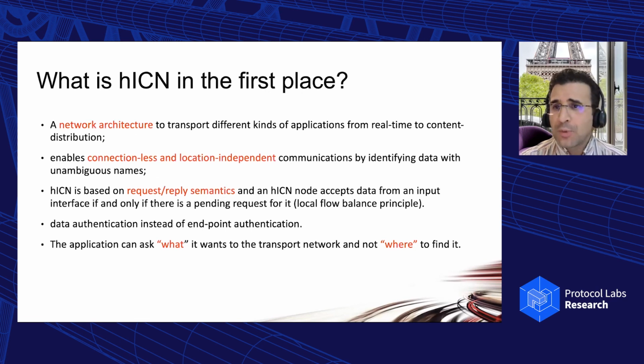I don't know how much people are familiar with ICN in the first place, but ICN and hiCN is a network architecture. So it's a layer 3 and layer 4 technology. And it's supposed to serve any kind of application. So it's not just, for instance, a unicast-like protocol. It's not something like IP multicast, where essentially IP multicast is a network architecture to serve very specific workloads and applications. So hiCN and ICN, in this sense, is really a so-called thin waist of the protocol stack. So it's something that is supposed to serve any kind of application.